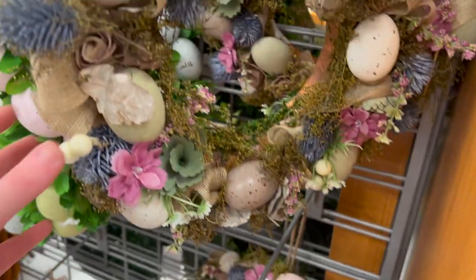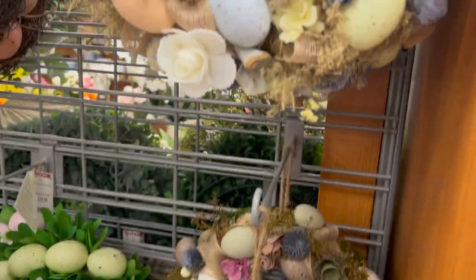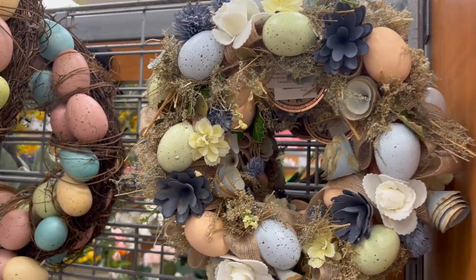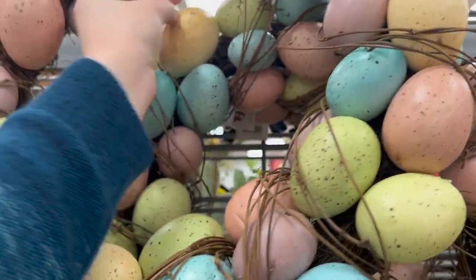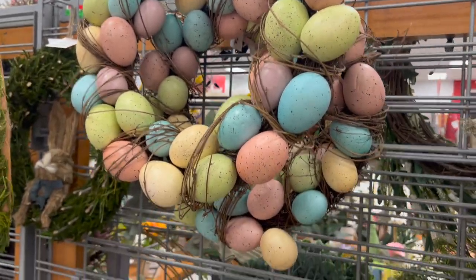It's got a lot of like blues and purples and more neutral tones. And then they've also got this version of it that's got more of the coral, green, and darker blue. They've got this colorful egg wreath here, and this one is gonna be $16.99. I think that one is really pretty.